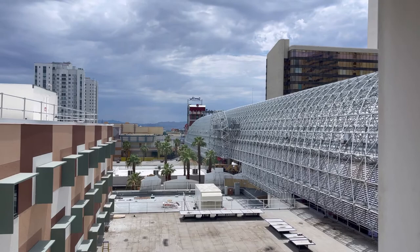Well, guys, that's a wrap. This is a newly remodeled two full-size bed room at the Fremont in downtown, right off of the Fremont Street Experience. You guys will not be disappointed here. If you're looking at staying downtown, looking for something modern, right on the Fremont Street Experience, the Fremont is where you want to be.